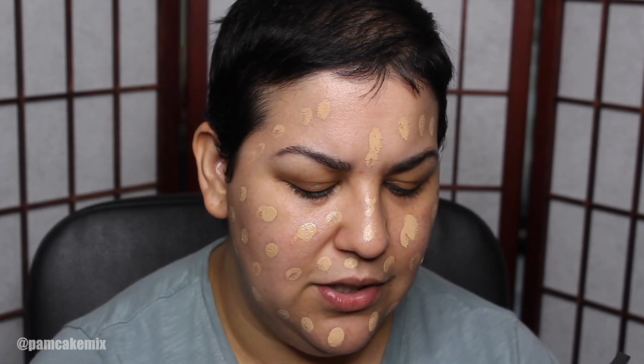And then I'm gonna take this buffing brush from BH Cosmetics. I tried looking for this the last time I mentioned this brush, but they didn't have it. I know that there is something going on with BH Cosmetics right now, so I'm not sure if this will be available to purchase, but I'm bummed I didn't pick up more of this brush because it is so good for blending out literally any foundation.